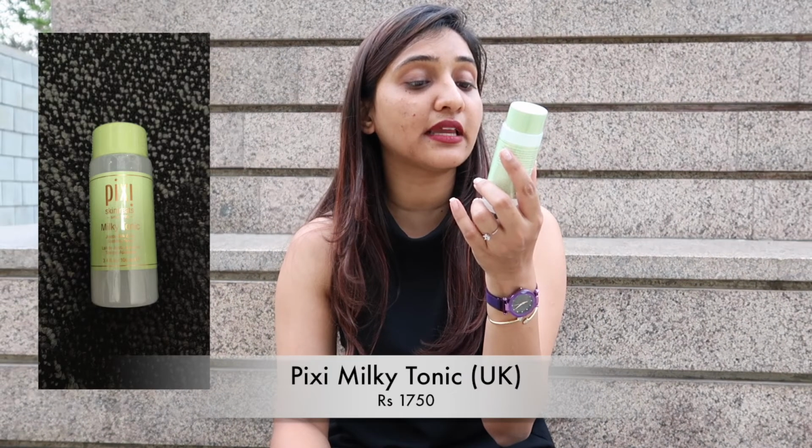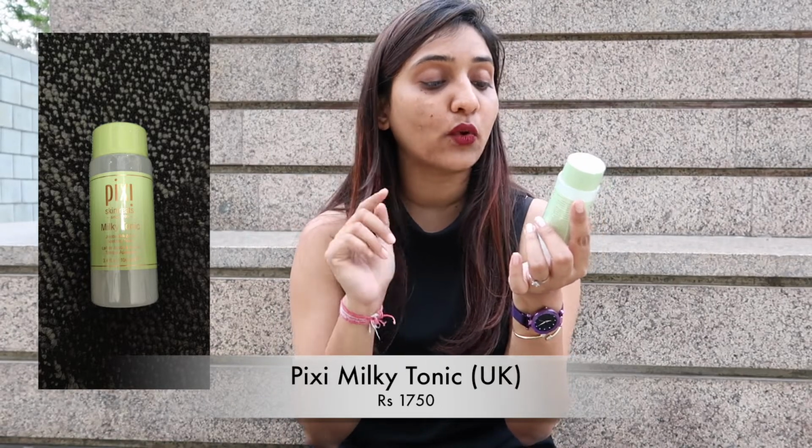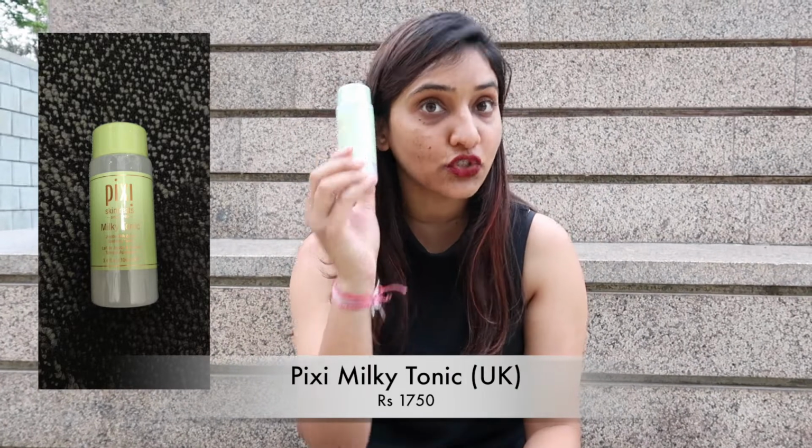So the next thing, that is from Canada, is this. This is Pixie Milky Tonic. This contains jojoba, milk, and oat soothing toner. So this is a toner. We all know cleansing, toning, moisturizing is very good for our skin. So that is that.